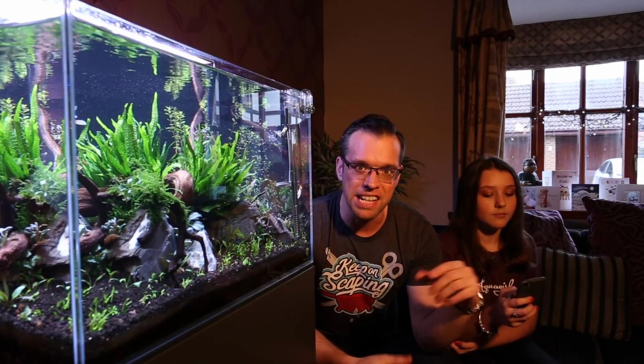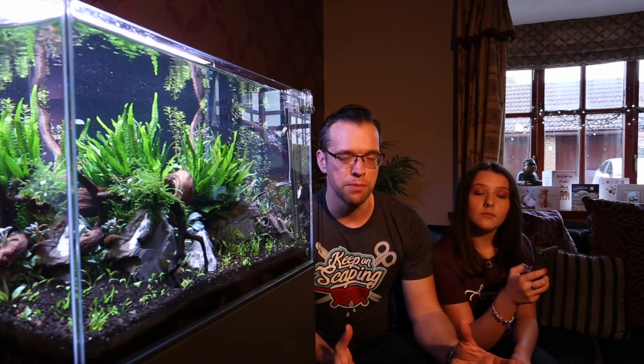Okay, lighting. Lighting is fundamental to planted aquariums. Plants need light to grow, they need light to photosynthesize, which means they convert light and CO2 into plant growth, basically. Now, my top tip for lighting is don't have too much. Have enough to grow your most demanding plant in the tank and try not to have any more than that, because that's just going to give you more risk of algae. Algae loves too much light.